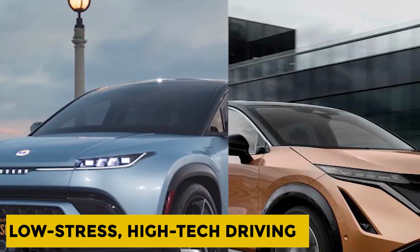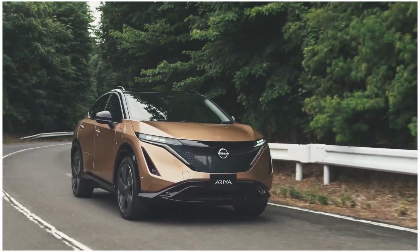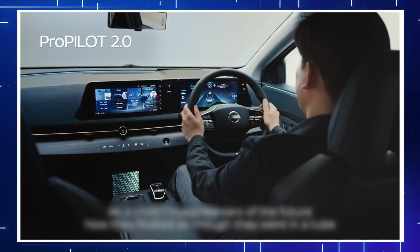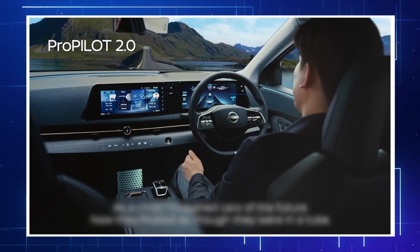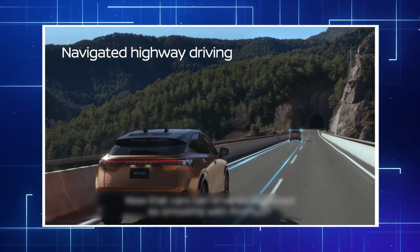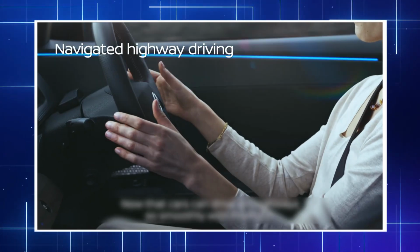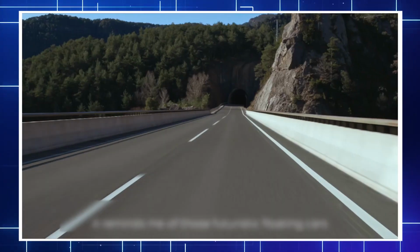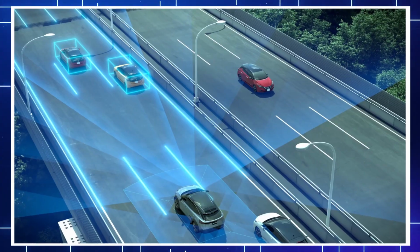Low stress, high-tech driving. Nissan's latest driving assistance system is ProPilot 2.0. ProPilot is a hands-on technology that helps drivers stay in their lane, handle stop-and-go traffic, and maintain a fixed speed and distance to the car ahead. ProPilot 2.0 allows observant drivers to take their hands off the steering wheel in specific scenarios, decreasing their strain and stress in single-lane highway traffic.